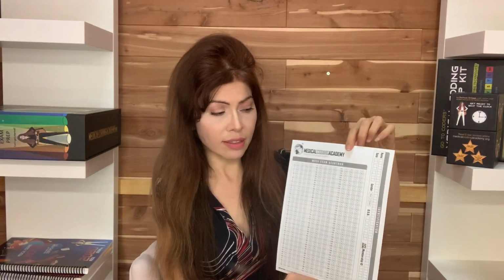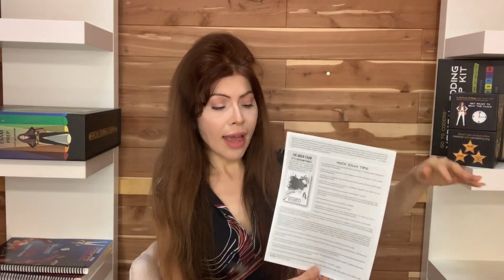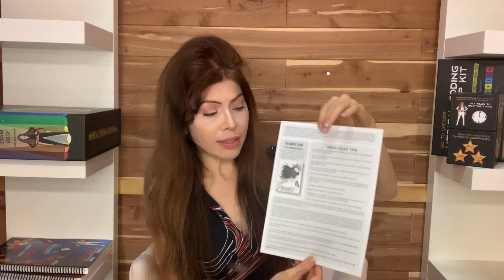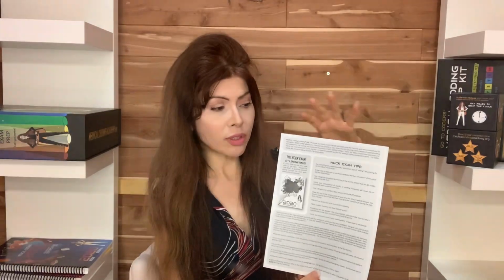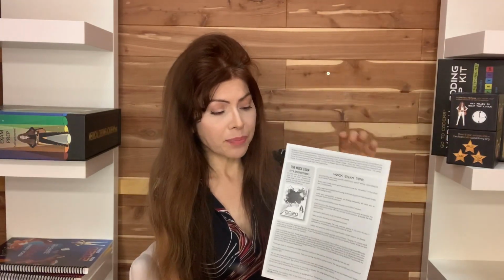Do not open the mock exam before time. It's very important that you don't peek at any questions. Okay, and again, the Scantron and the mock exam will be sealed together so that the only thing that you can see is this side of the Scantron, and you won't be able to see or peek inside your mock exam until the time comes.